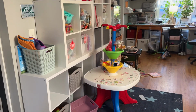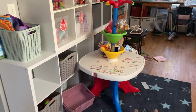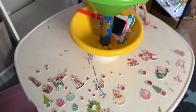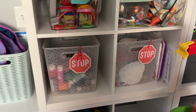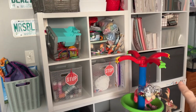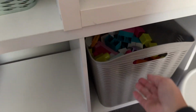Over here, this table right here was given to us. It's an art table. I gave Luna a bunch of my leftover stickers from doing my December daily, and she just decorated the table with it. We'll end up taking all those off, but these are what we call stop buckets at my daycare, and even though they're on the kids' side, this is the kids' side, and that is my side over there, they know that they can't get into those buckets. But otherwise, over here is like Mega Blocks, Mr. Potato Head, Bristle Blocks, and then Magnetiles under there.